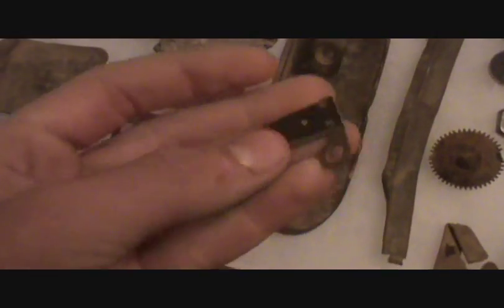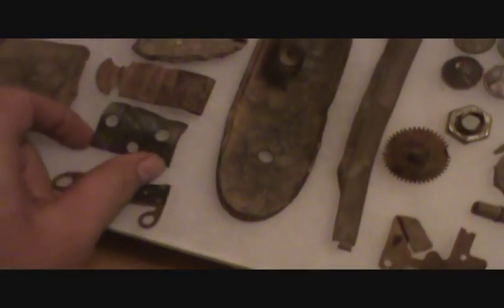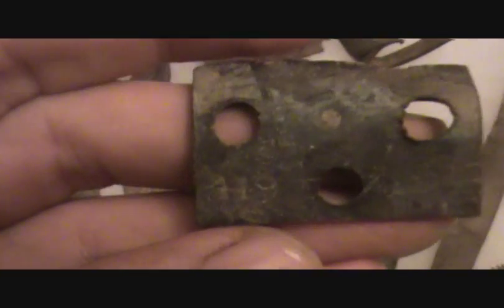And that goes to a Model T Ford coil box. That was a good find. It's missing the other piece right here. And I got a little tag. It says 419 on it or something. I don't know what it is really.